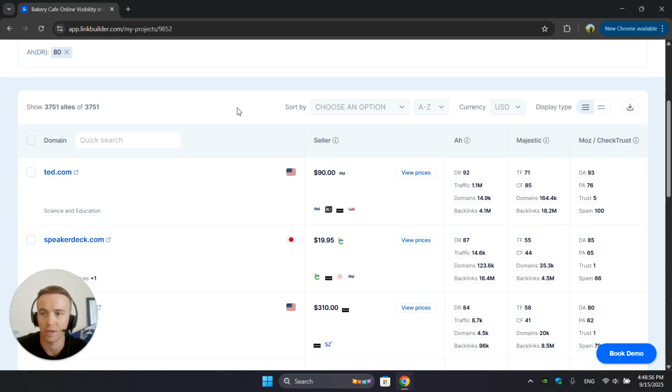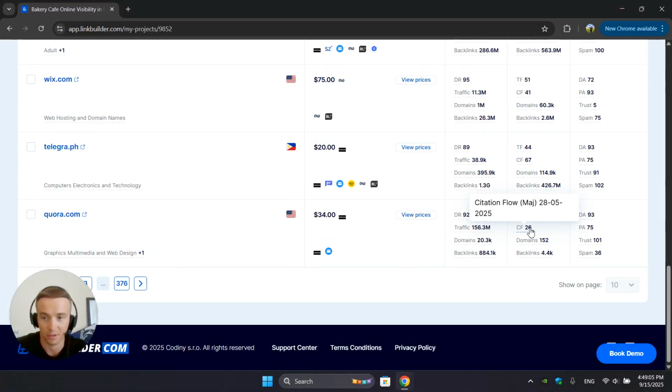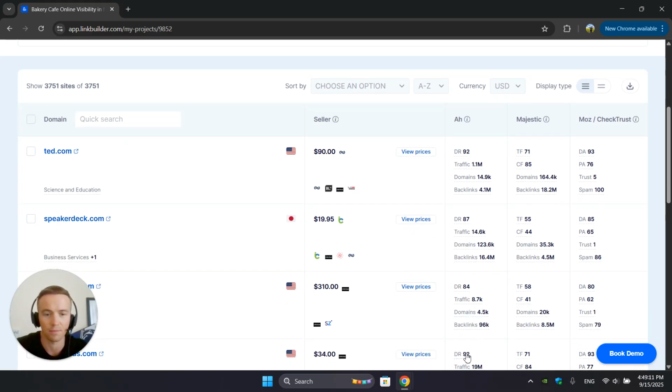Let's see how many media outlets we have. 3,700, just a little bit over. All of these media outlets, it's 376 pages of those. They have different domain rankings such as 92, 87, 84, 92.